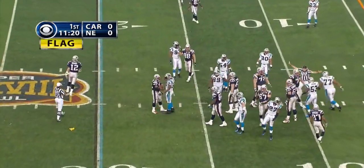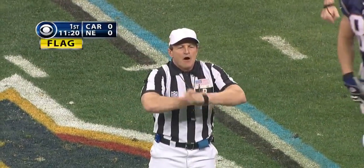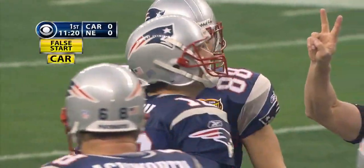Flags fly before the snap of the ball. And what do we have? False start. Offense number 12. Head bob. 5-yard penalty. It's still second down.